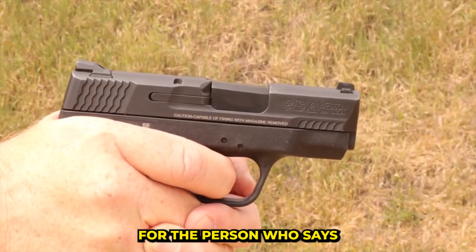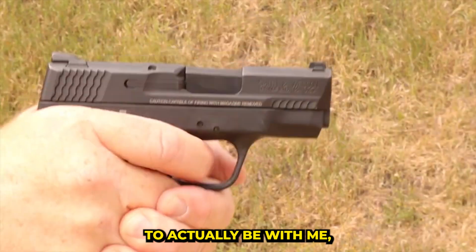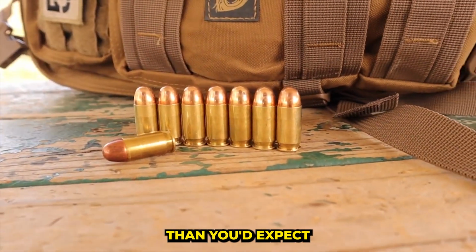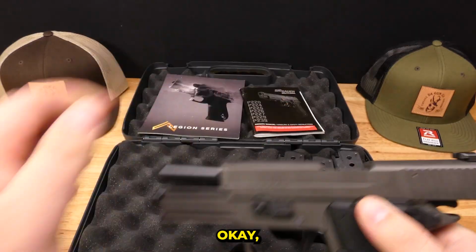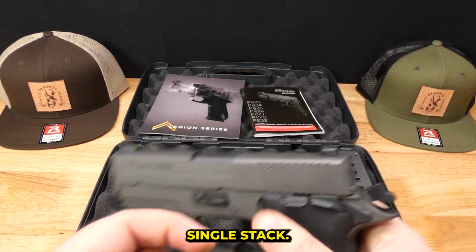For the person who says, "I refuse to carry 9mm, but I want my gun to actually be with me, not at home in a safe," the Shield 45 is worth a serious look. It shoots flatter than you'd expect for its size, and with good defensive ammo, you're not exactly undergunned. Okay, so we've covered chunky double-stack compact and slim single-stack.